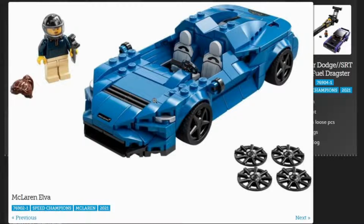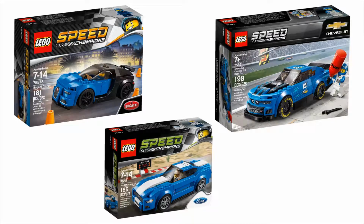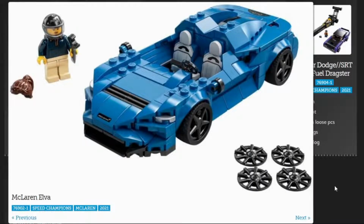The other solid blue Speed Champions that we've had from before were both 6 wide, so the Bugatti and the Camaro, the NASCAR stock Camaro with those printed rims. Those were some other of our solid blue color schemes. There's probably 1 or 2 other ones that I forget. Oh yeah, the Mustang was a 6 wide, and that was mostly blue. So our 8 wide scale now has this blue Elva for the representation.